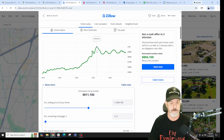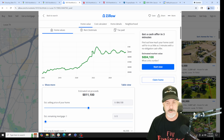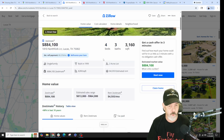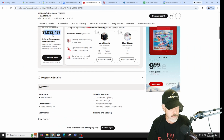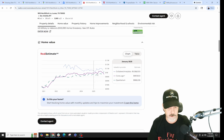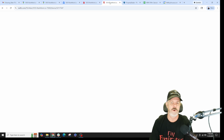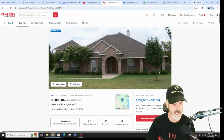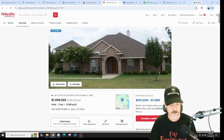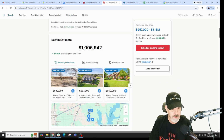They said back at the peak, 2022 to 2023 peak, it was worth about $1 million, but Zillow's saying now 884. Realtor has it at 1,032,000, and their number is coming from Quantarium. CoreLogic has it at 962. Redfin's at $1,007,000. So let's see. We go down here.